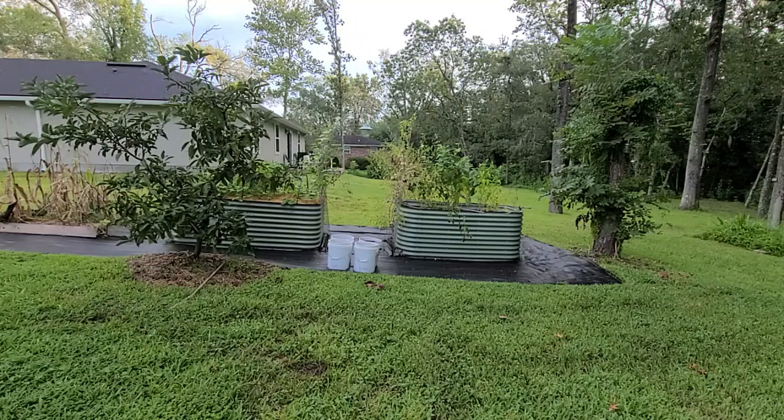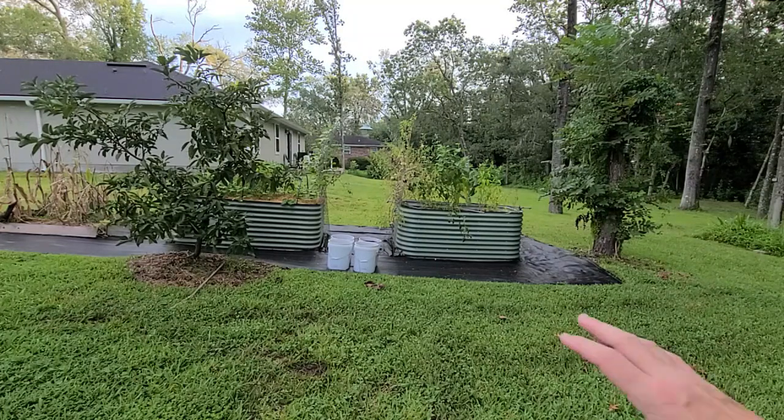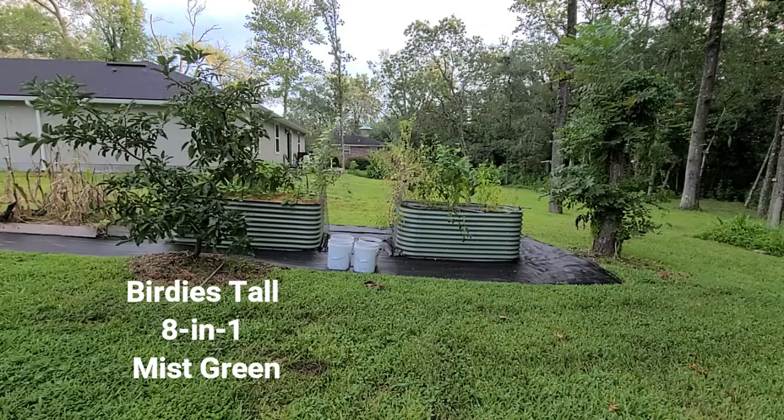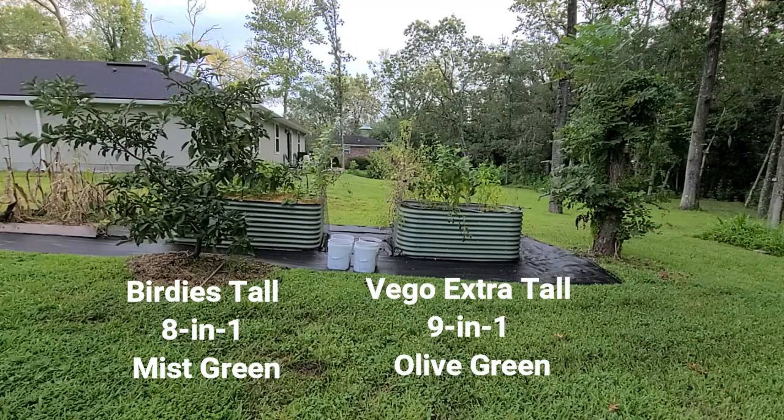What garden beds do you have? I have a Birdies, which is on the left here next to the avocado tree, and it is the 8-in-1 garden bed. And on the right, I have the Vego extra tall 9-in-1 garden bed.